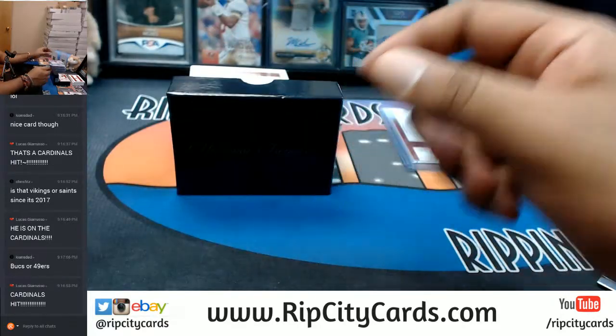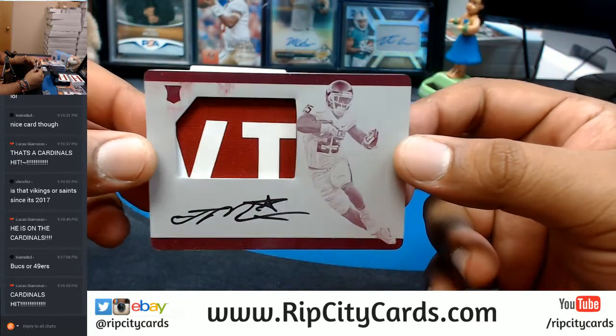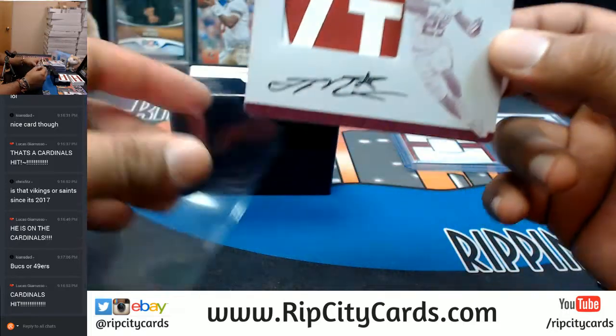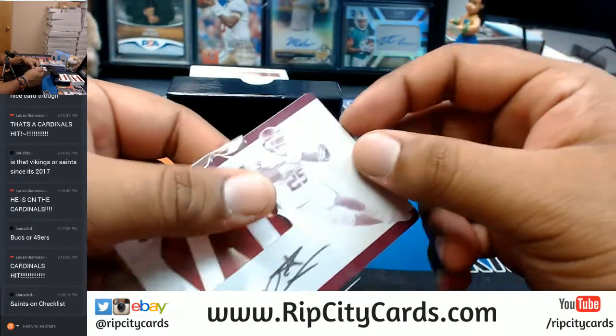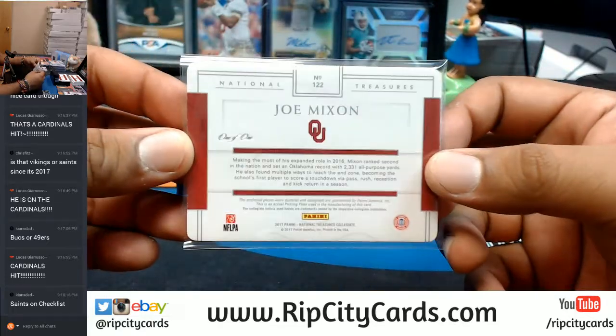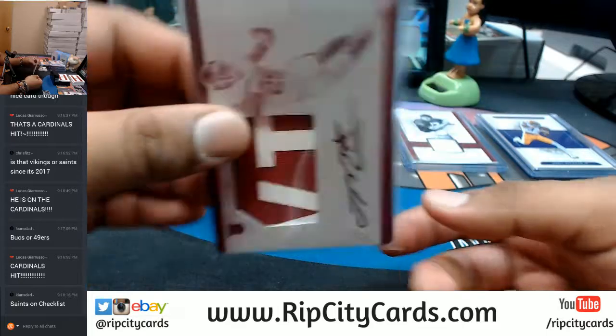Another 101. Oh, wow. For Joe Mixon. With a pretty cool patch on there. That is indeed a 101. Saints on the checklist. That's who he goes to. See? Easy peasy lemon squeezy. See how easy that was? 101 Joe Mixon. That goes to the Bengals.